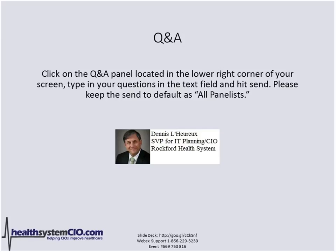We sold the HIMSS Analytics 7 as a third-party independent view of our success, and so it was better than my going to the board and saying, look, we met all these objectives. I was able to say a third party looked at it, and they are indicating that we're within 4% of all the ambulatory organizations that have attempted to do this.